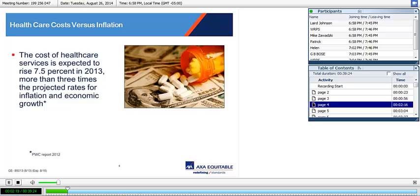So here's the statistic where we talk about healthcare costs versus inflation. The cost of healthcare services is expected to rise. It rose about 7% in 2013, which is more than 3 times the projected rates for both inflation as well as economic growth. And we've seen this inflationary pressure in healthcare costs for about the last 10 to 15 years. And there's nothing to say that we're not going to continue to see these increases over time, especially as we get into retirement.